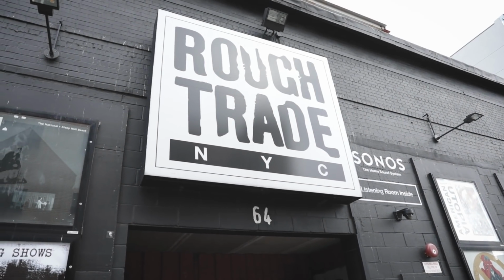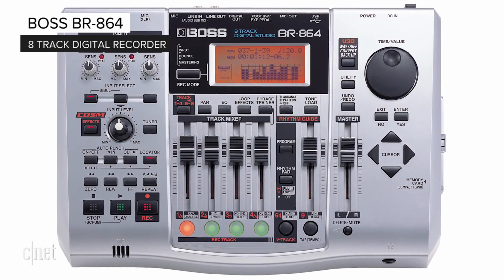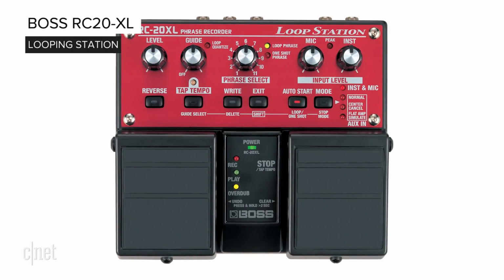I started learning guitar around 12, and around the age of 15 I borrowed a Boss 8-track from the high school music room. I wasn't taking music at school, but I was really fascinated with gadgets, and that became the first tool for me as a producer, to learn about what I could do with the voice as an instrument. After that, I invested in the Boss RC20, which started my journey with looping, and then I got into Pro Tools, and the rest is history. Once you're on computers, it's kind of hard to go back.